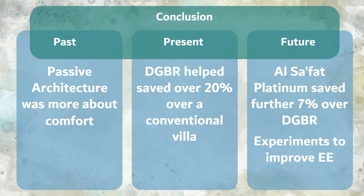Other villas with larger exposed area and individual standing design configurations might have a higher scope. The study also tells us that in the future, the scope for improvement in passive architectural techniques might be limited, and it is also very crucial to focus on the operational energy efficiency of the building.